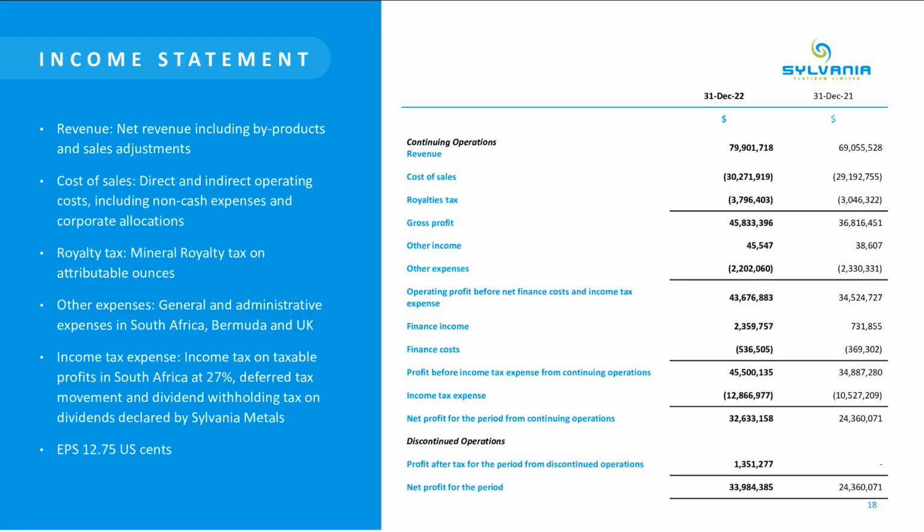Thanks, Jaco. Turning back to our historical information, we're quite pleased with our results to 31 December. I'd just like to highlight a couple of points on the income statement. Our net revenue for the period is up 16% on the corresponding half year. Mineral royalty tax increased by $750,000 as a result of higher ounces and a higher percentage of royalty attracting ounces that were produced, as well as the higher revenues.